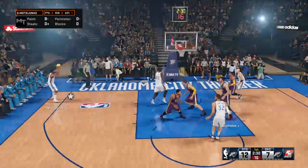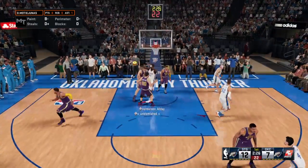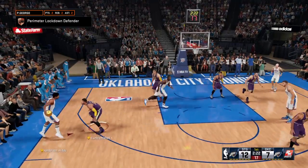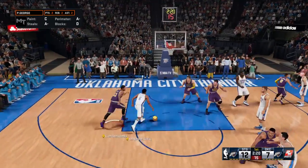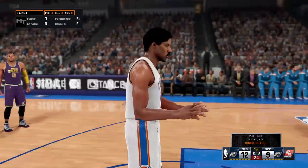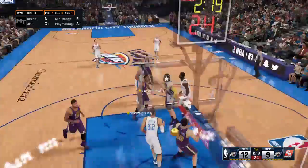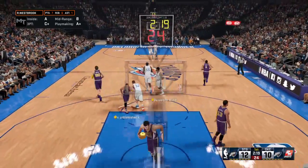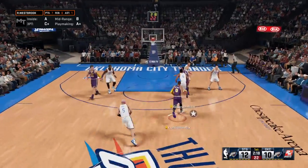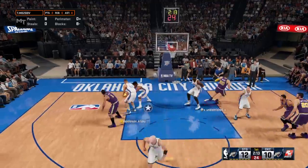Kidd attacking. Irving with a clean look. Here's Mutombo. The kick out to Irving. And the officials whistle a foul on the shot. The bucket's good. He'll go to the line. Oklahoma City shooting their first free throw of the game here. Atlanta with the ball. Westbrook gets to Ariza. Griffin with the steal.